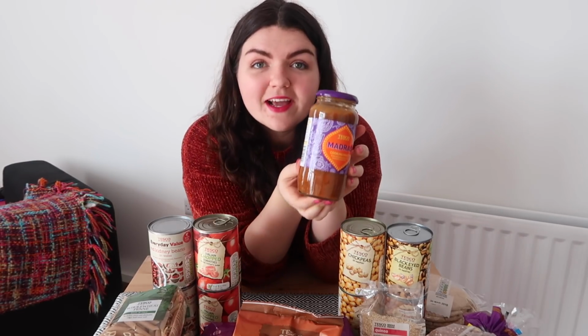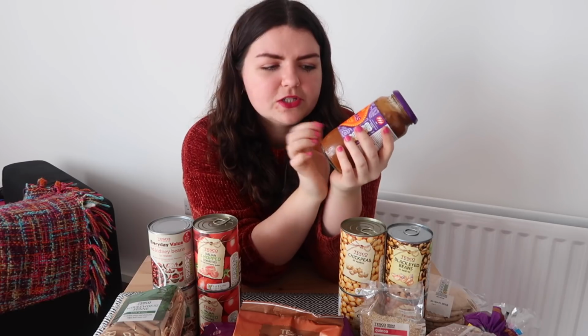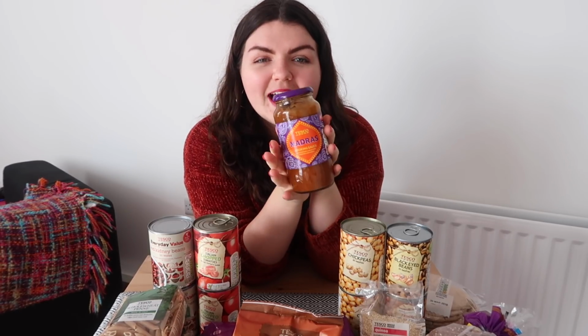Then I also have a curry sauce. This one's the Tesco Madras one, and it's also marked suitable for vegans on the back. Again, it's just good if you don't want to make your own curry sauce, which I don't because I don't own all the ingredients to make my own stuff. It's good to just be able to get the jarred one, and it's really easy.